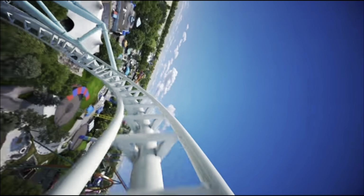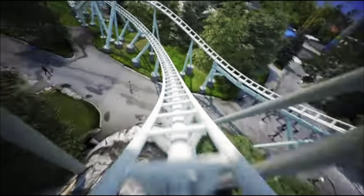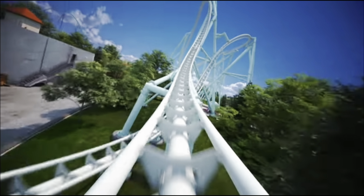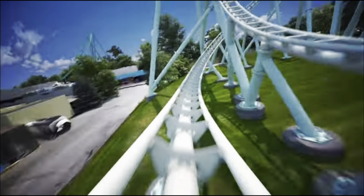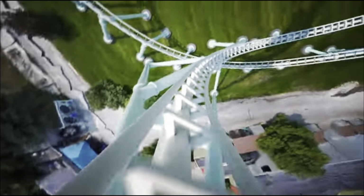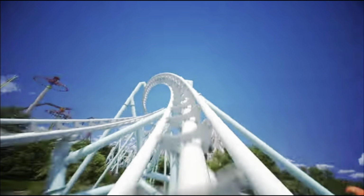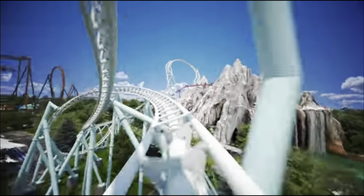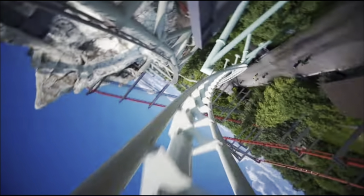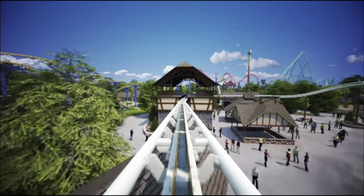After that, we got an outer bank before the 0G Stall. Looks like we got a short helix before your 4th inversion, the Skyflyer Loop. Next up is an Ice Winder Roll, and then we got a 0G Roll, a corkscrew, a minor airtime hill, 0G roll, and it looks like you got a small airtime hill that will lead you into the brakes.